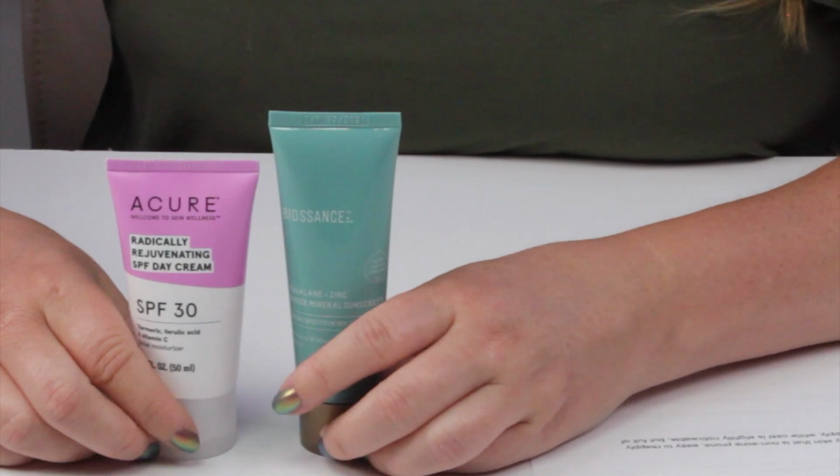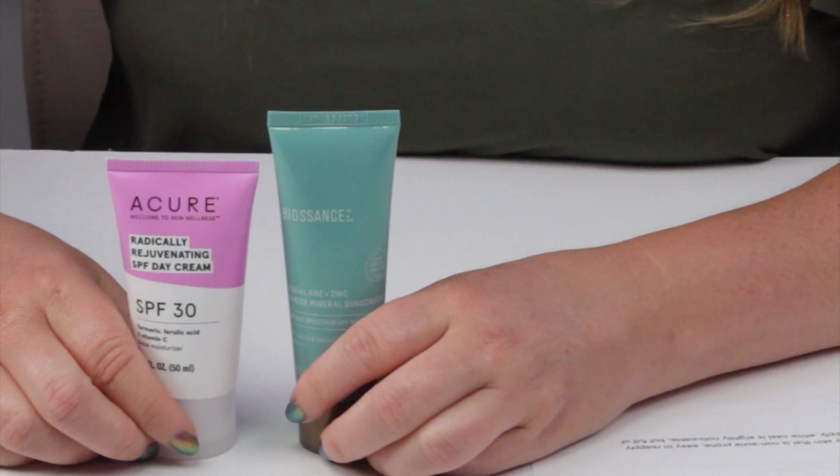Then we get to price. So these are both the exact same size, even though the sizes look different. They're both 1.7 ounces or 50 milliliters. The Biossance retails for $30, which makes it 60 cents a milliliter. And the Acure retails for $19, which makes it 38 cents a milliliter. So the Acure is just a little bit more affordable. Although, you know what? You're not going to go through this bottle as fast either because reapplying it is horrible. I'm a little dramatic. Okay.